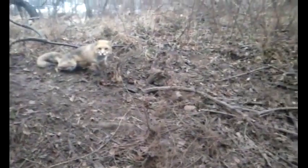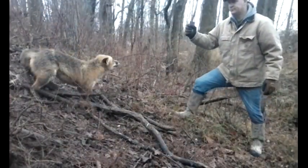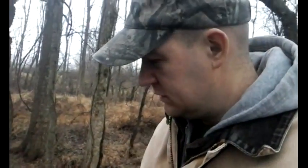Red fox in the loop with a cable restraint in Pennsylvania. And that cable, it's pretty twisted up, it's pretty shot. So one of the things I don't like about cable restraints is they're good for about one catch.